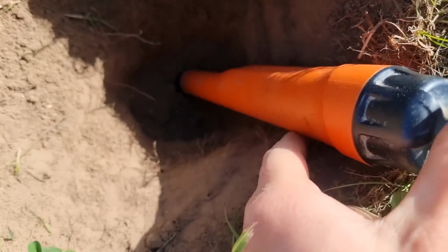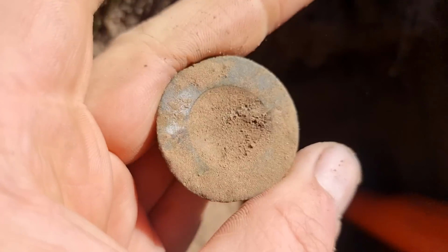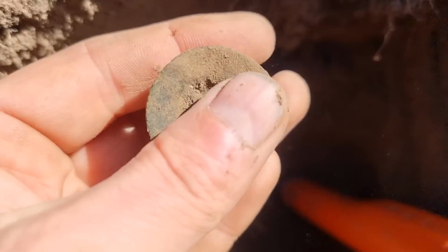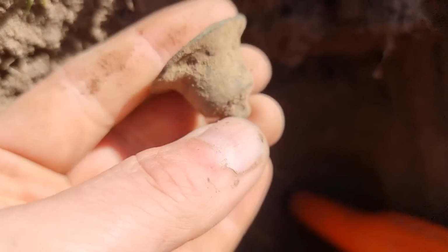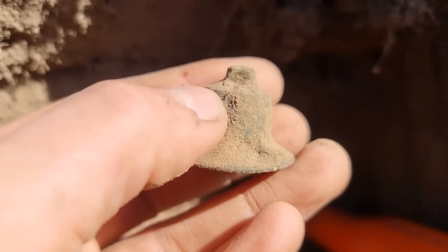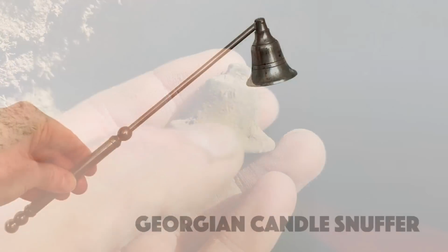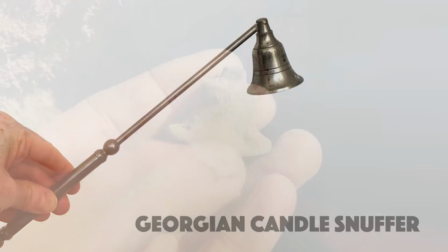Oh, that was a deep signal. So I literally went about 10 inches for this signal, and it was, I believe, a candlestick holder. That's not bad. Kind of cool. Probably worth the dig. I'm glad I didn't scratch this one. I was extra careful. I think it's a candlestick holder, or is it a bell? Well, maybe. Do you know what I think this might be, actually? I think this might be a candle snuffer. Because that hoop there would have held a long stick, and it would have snuffed out candles. I'll ask the other guys what they think later, but I'm going with candle snuffer at this moment in time.